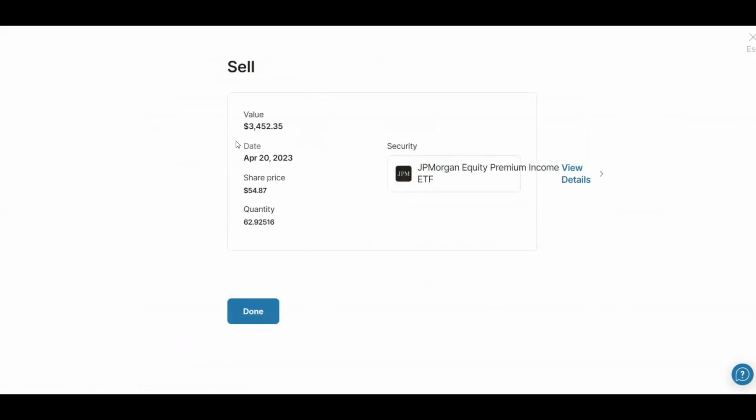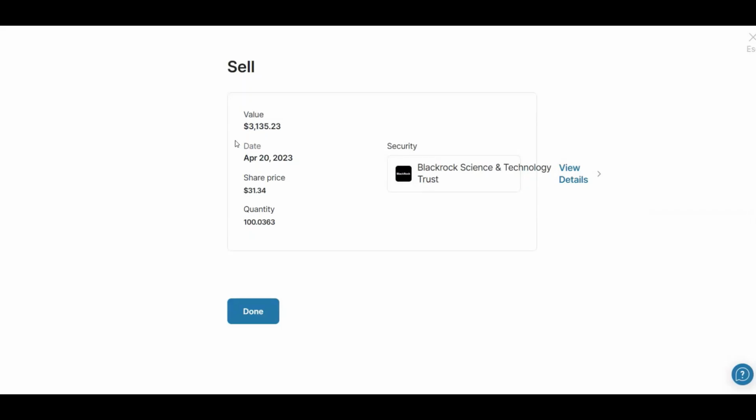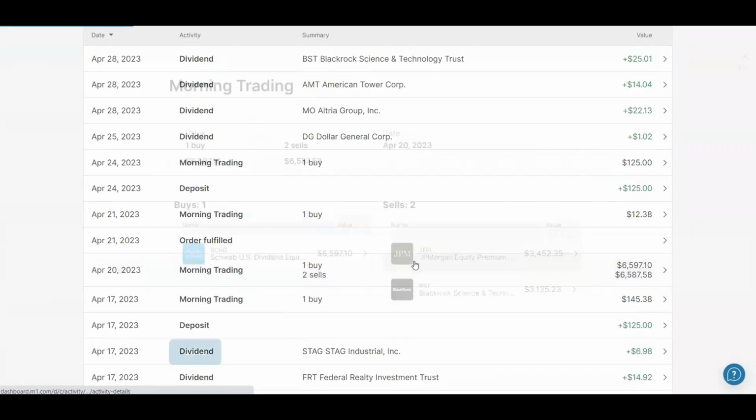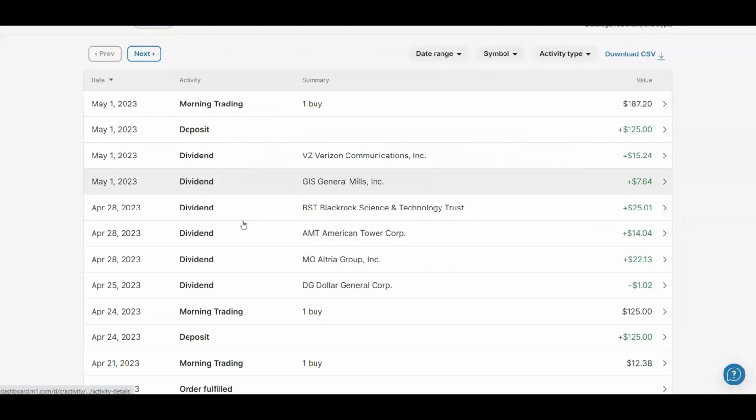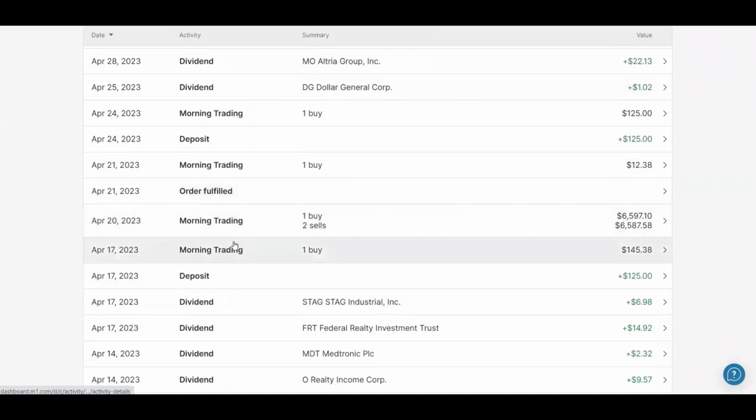And if we see, I sold $3,452.35 worth of JEPI for an average share price of $54.87. And I sold 62.92 shares. And then with BST, I sold $3,135.23 for an average share price of $31.34, and I sold 100 shares. And then as you can see, I bought $6,597.10 worth of SCHD at an average share price of $73.34 for 89.95 shares. So that's almost 90 shares. And I actually doubled my SCHD holding.